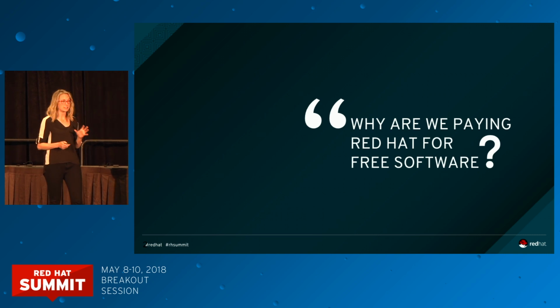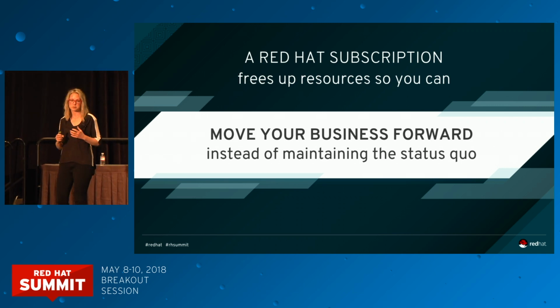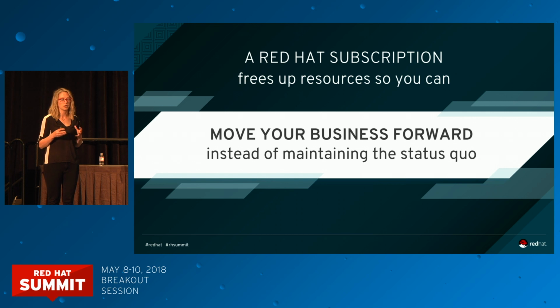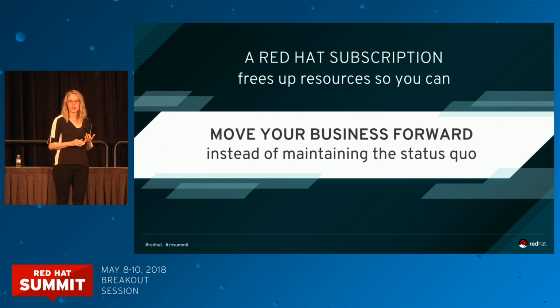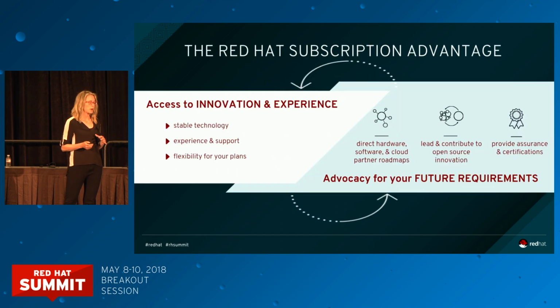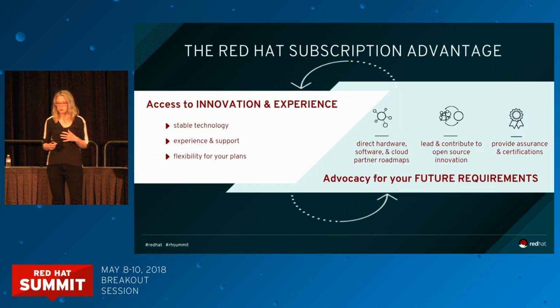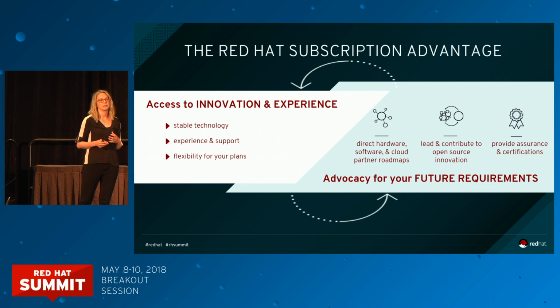But the short answer, just right up front, is that the value of a Red Hat subscription is that it allows you to focus on your company's core competencies. Because we're taking care of the infrastructure, we're taking care of all of the things that go into making open source enterprise ready, and the ongoing maintenance and security of that software. So that's a really short description, and we'll explore that throughout. And we're able to deliver that because there's a continual cycle of access and advocacy that your subscription delivers to you.